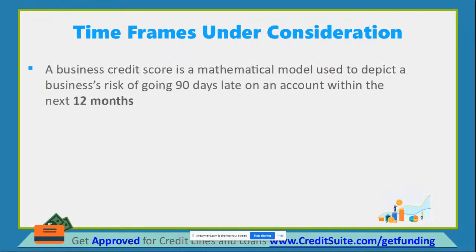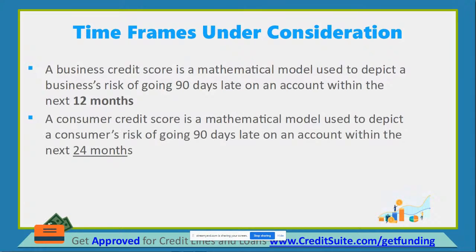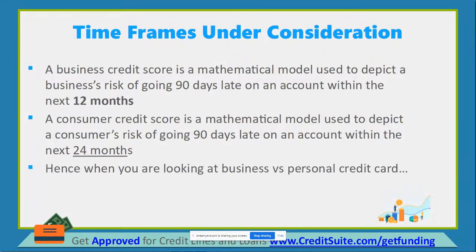Some time frames, okay? Business credit score is a mathematical model used to depict a business's risk of going 90 days late on an account within the next 12 months, okay? So they're using a mathematical model to determine the risk of you going 90 days late on an account within the next year. Consumer credit is a mathematical model used to depict a consumer's risk of going 90 days late on an account within the next 24 months, okay? So they are determining the risk of you going 90 days late over 2 years on consumer credit.